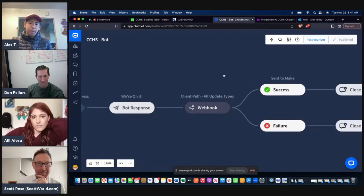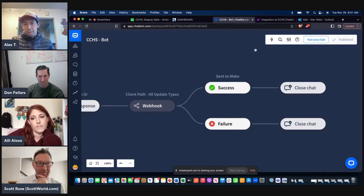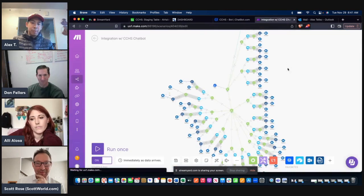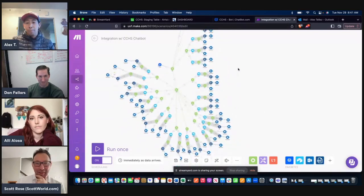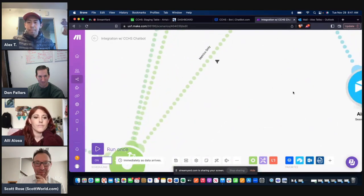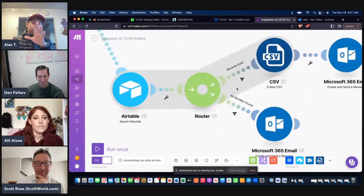As you can see, this webhook fires and we're sending it to Make. Make is a really incredible partner of ours. And this is our Make application for this particular chatbot. It's huge because we have a lot of permutations that go on with it. We have a lot of different scenarios that you can do. I think it's got like 120 modules. But every one of these light blue modules, and I'll try and zoom in, these are Airtable modules. So it's doing a search records action where we're filtering if the record exists or if it doesn't exist.